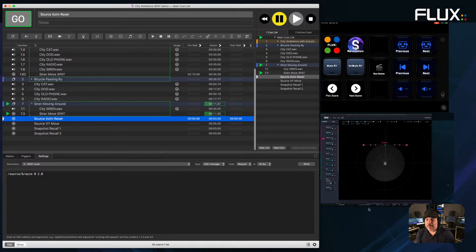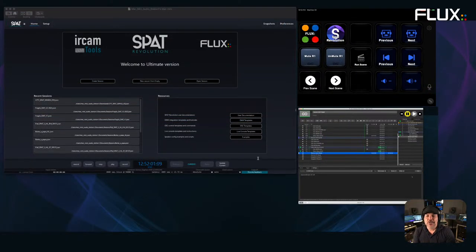Let me look at our remote computer here. I've just loaded it, looking at this computer right behind me. This is using the Ultimate version of SPAT Revolution, which gives us the ability of doing multiple rooms. We'll talk about the differences in the versions. But now we all have that dual computer setup.